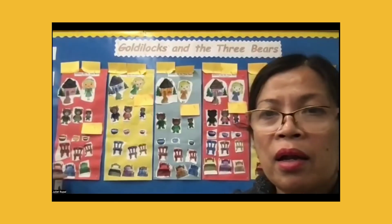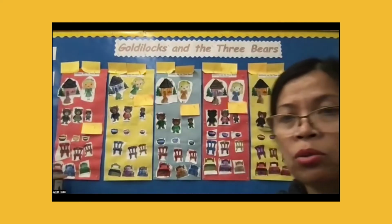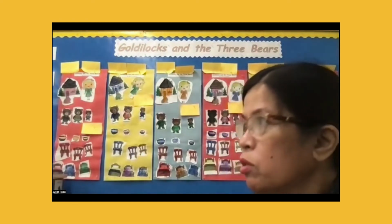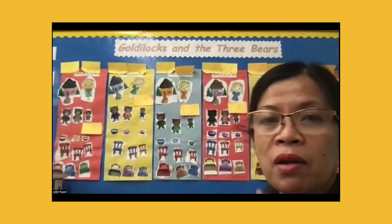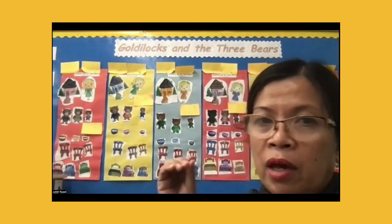Okay. Now here in my background, I have the works of my students, and they were cutting out the pictures that I photocopied, and then they colored them.